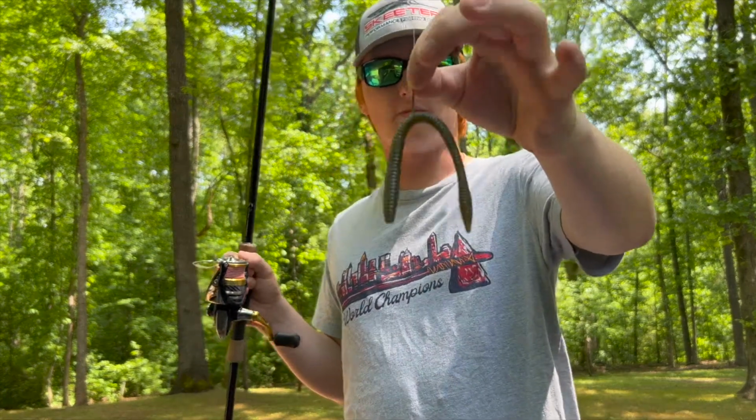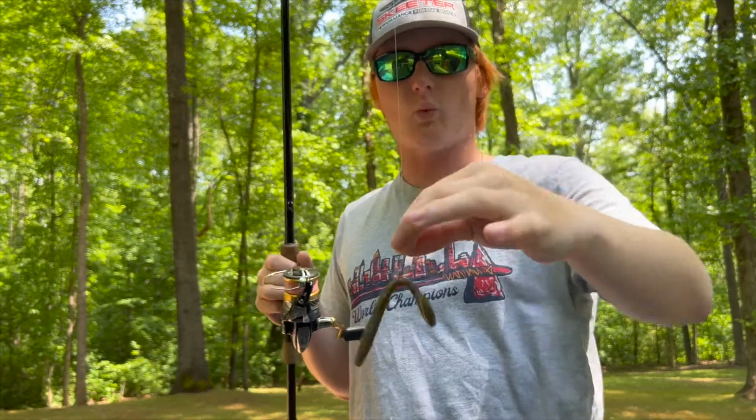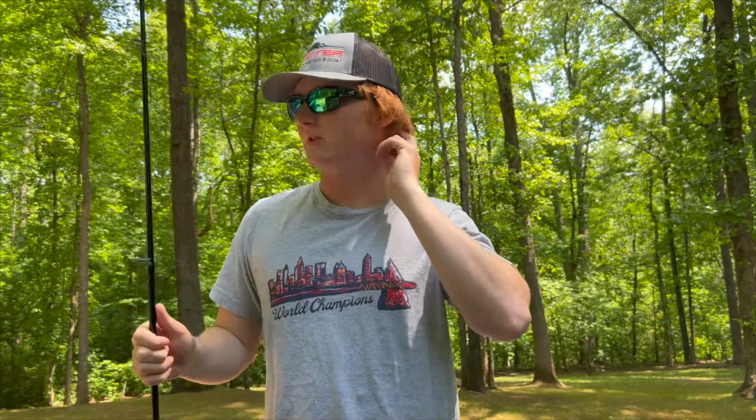Throwing the wacky worm, and I was throwing just a trick worm. No weight, 2-aught hook, just that green pumpkin trick worm, weightless on the wacky worm. I caught a fish on it that cold. Had another couple bites, maybe caught a short or 2. And we kept going on the bank doing that.